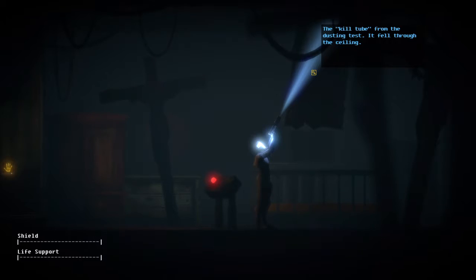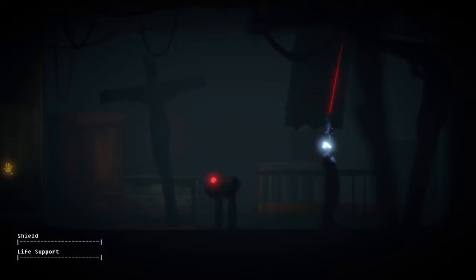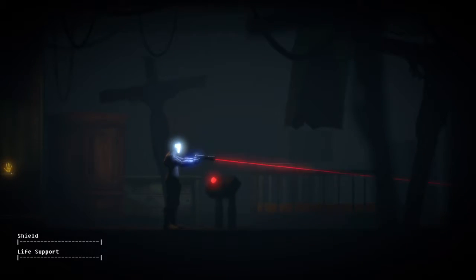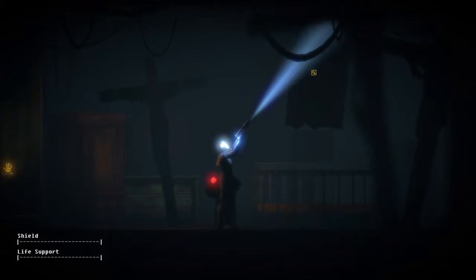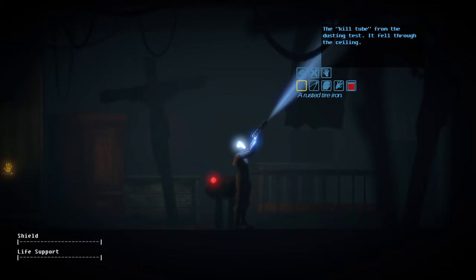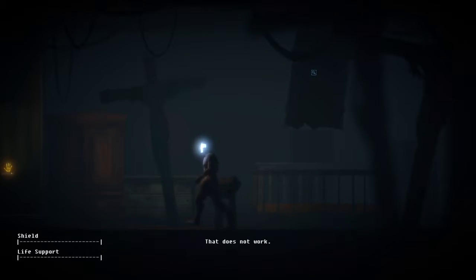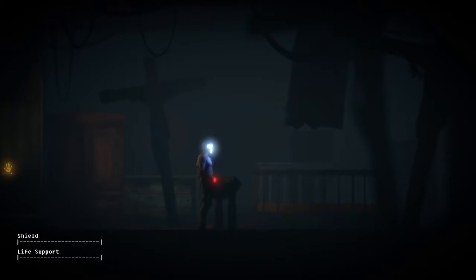The kill tube from the dusting test. It fell through the ceiling. Okay, so what can I do with this kill tube? That does not work. That does not work. Okay, so I think I'm still lost.